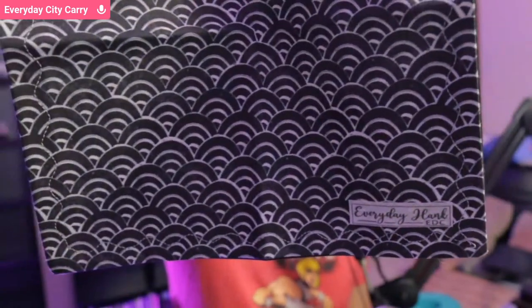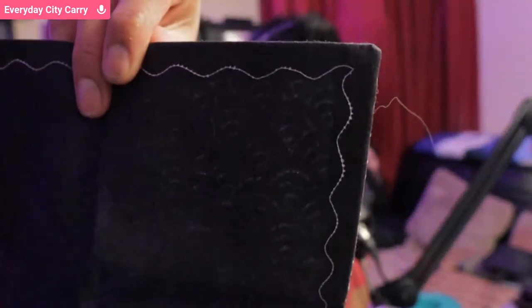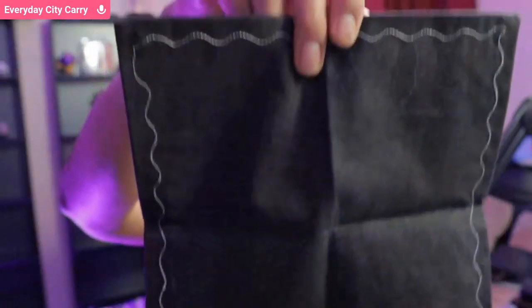I like that nice little tag there, Everyday Hank EDC, and the stitching is really nice too. It's not the same kind of stitching you see everywhere. Damn, there's cat hair on it already. I literally just took it out. Jeez, that is your stitching right there, and that is the back. Look at that. I like it, man. You guys know I love the Sagaiha pattern. I think this is pretty cool.